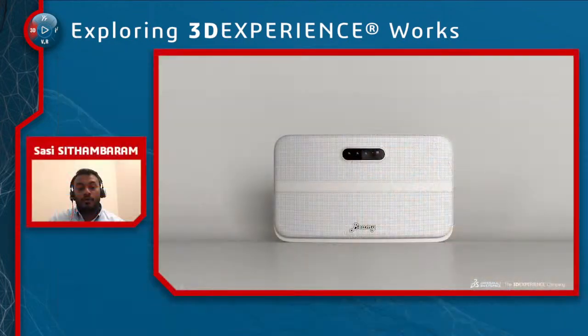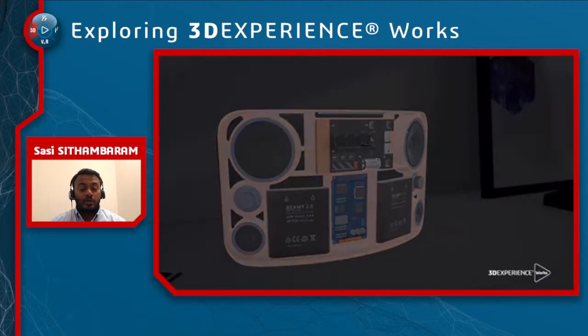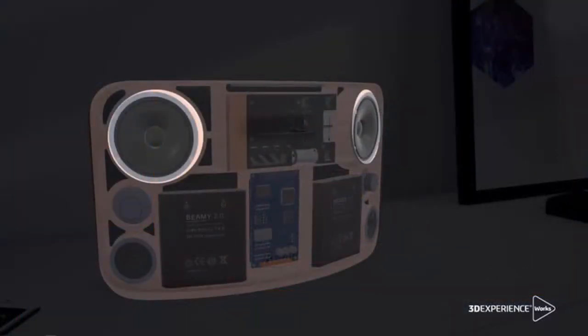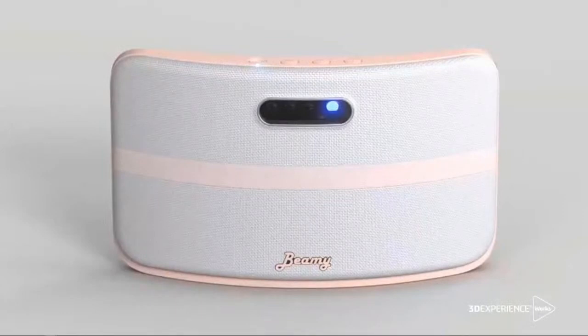With that said, I wanted to introduce our model today, which is going to be the Beamy model. Some of our audience might have seen this model before. This is a compact projector. It is wireless. And if you take a look at what's internal to this Beamy model, it has a lot of components, right? It has the speakers, the batteries, the PCB board, the covers. And when we think about making a product like this, it involves a lot of different people. A lot of different teams have to collaborate to put out a product like this.